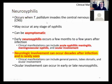And we don't need to worry about early and latent. The big thing about tertiary syphilis is it attacks the central nervous system, and it is often asymptomatic early. It results from untreated syphilis, and it can take years.